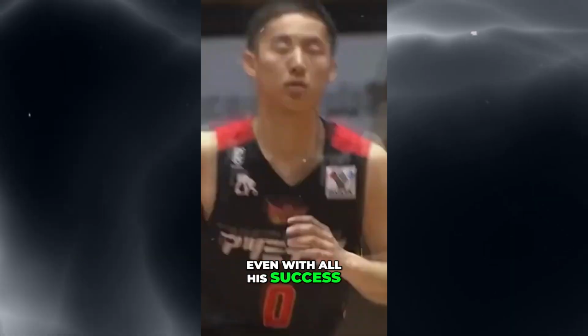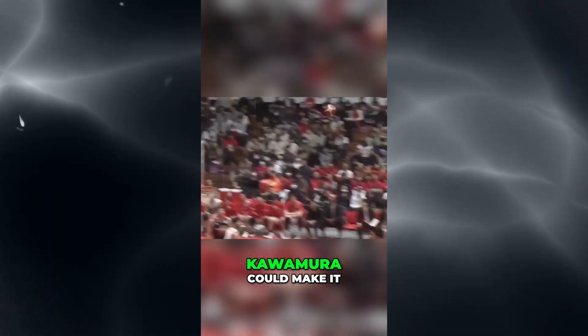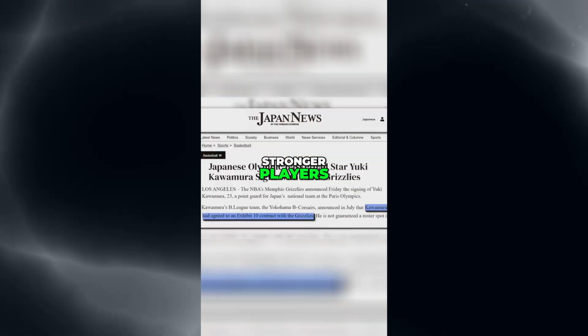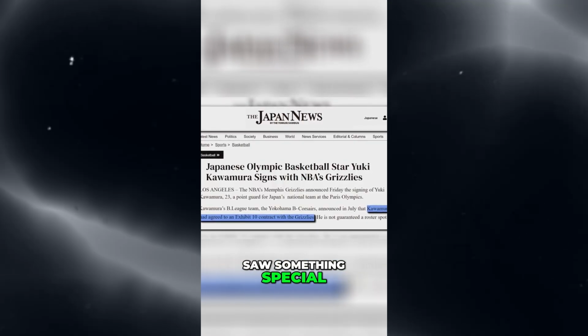Even with all his success, many people didn't believe Kawamura could make it in the NBA. They said he was too small, that he wouldn't be able to handle the bigger, stronger players. But the Memphis Grizzlies saw something special.